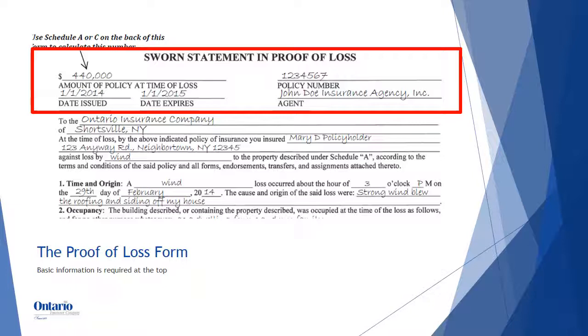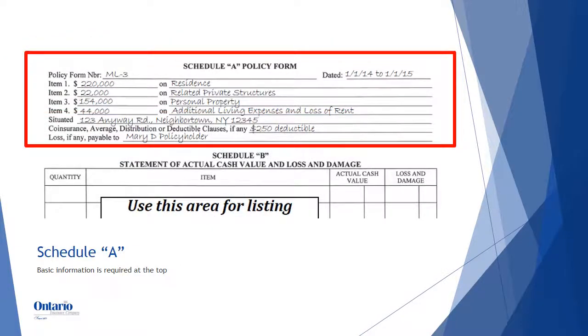In order to get the correct amount in the first field, however, our sample form refers the policyholder to the back of the proof of loss form and Schedule A or Schedule C. If you do go back to the back side of our sample form, you can see that Schedule A provides an area for the policyholder to describe all of their coverages. They can look at their declarations page to find those coverages. It is the total of these coverage amounts that will be written in the first line on that front page.